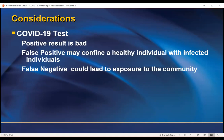Now, false negatives could be someone who's infected or early on in their infection and isn't detected, but they're still capable of passing the virus on to somebody else. They could expose the community if you have a false negative. And I'm not going to go through all the math on the importance of this, but if you're looking for a needle in a haystack, and let's say the population only has 1% infected people, and you have a test that has 5% false positives, you're going to have more wrong answers than right answers. I think that kind of makes sense.